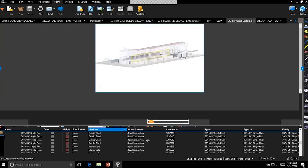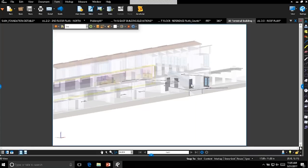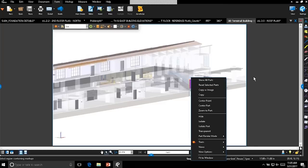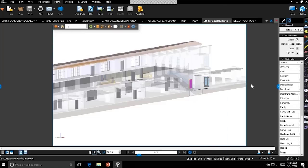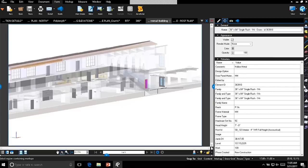What's even better than that, though, is if I go ahead and select one as an example. I'm going to select one of my doors here, right click, and open up my properties panel on the right hand side. There it is. It gives me some information. Now the metadata is all important metadata from Revit. Now I can actually edit some of this metadata. So for instance, let's say some of the hardware set numbers were incorrect.